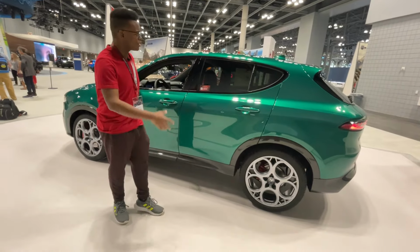But the green, because I'm a nerd, if I was to get one, I would have to have roof racks on it. I know, it's not sporty, but it's an SUV. You can't be that sporty.